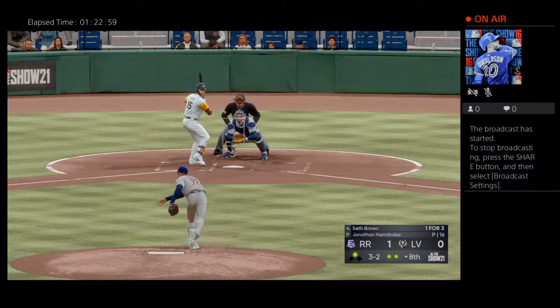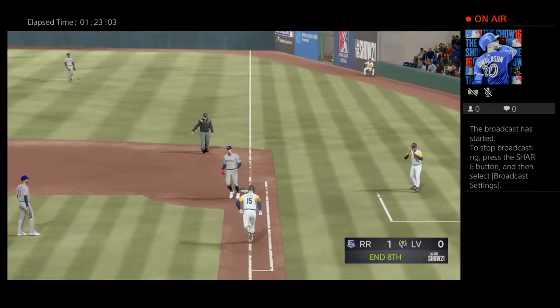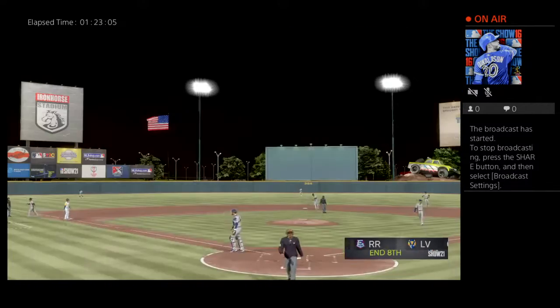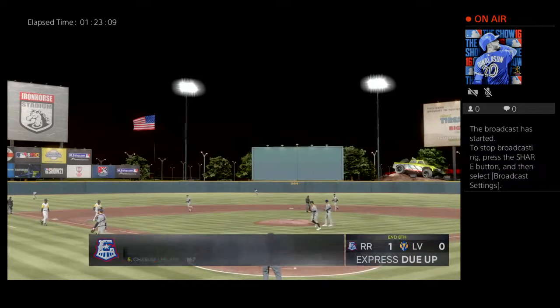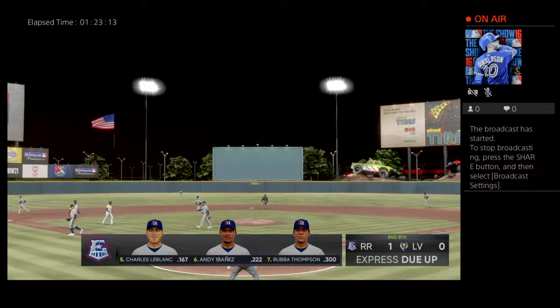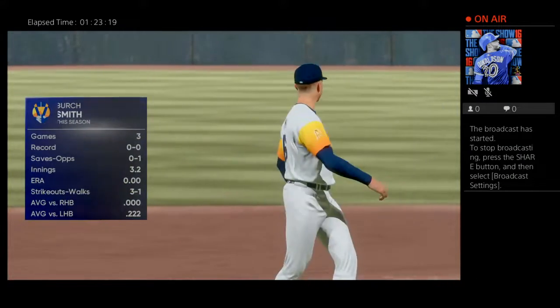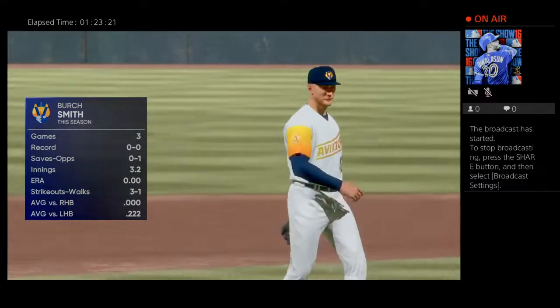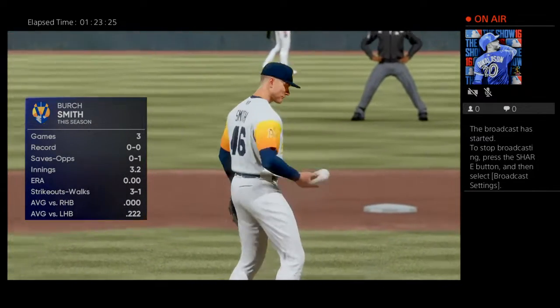Here's the payoff pitch. Hit on the ground down the first baseline. And he'll step on the bag himself, and the inning is over. So no runs on a hit here, no errors, 1 man left on. We've played 8 full, and Round Rock is out in front, 1-0. Bert Smith enters from the pen to start the 9th inning as he'll try to keep the score right where it is heading to the bottom of the 9th.